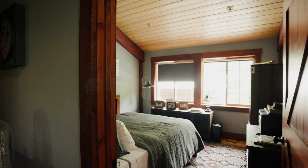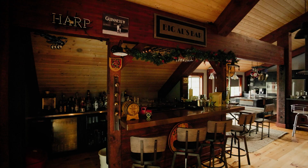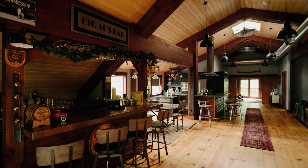I've built quite a few buildings in the past, and we could have built something similar to this, but it wouldn't have been this. They just don't get that heavy timber beam look. You're not going to get a barn feel out of a steel building.